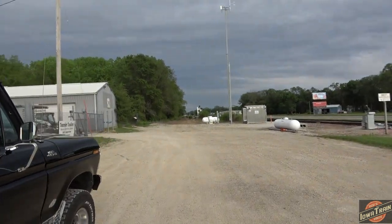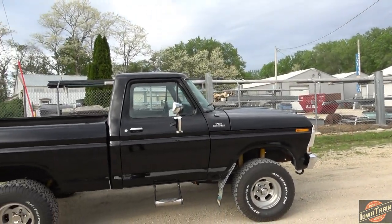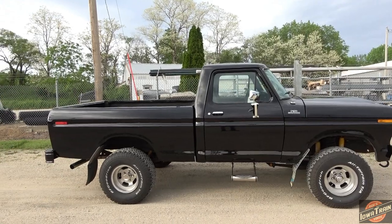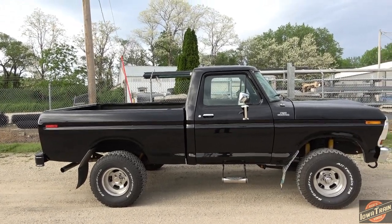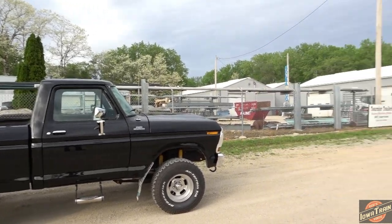Yeah, I got the hot rod truck out. So I got this thing out here, and tell you what, 4.25 a gallon gas, this thing gets 8 miles a gallon, but sure is fun to drive. 429 fuel injected, race heads, long tube headers, all that fun stuff.